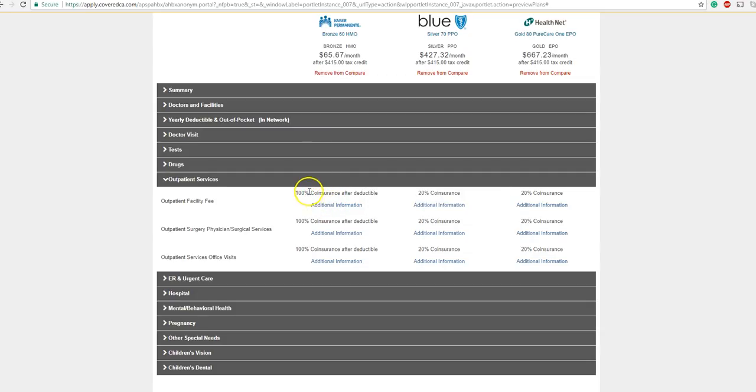You pay the deductible, and then you pay the coinsurance until you reach the out-of-pocket maximum. With the silver and gold plans, it's a 20% coinsurance.